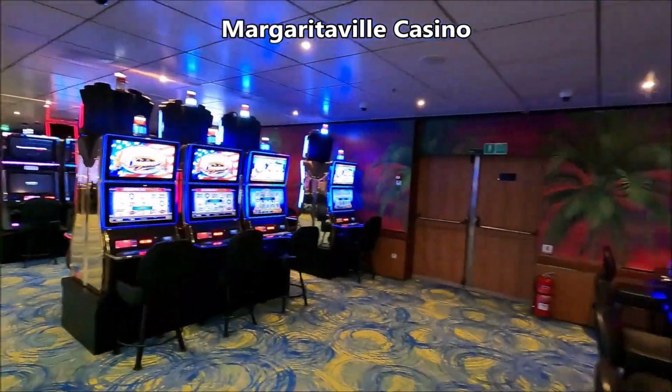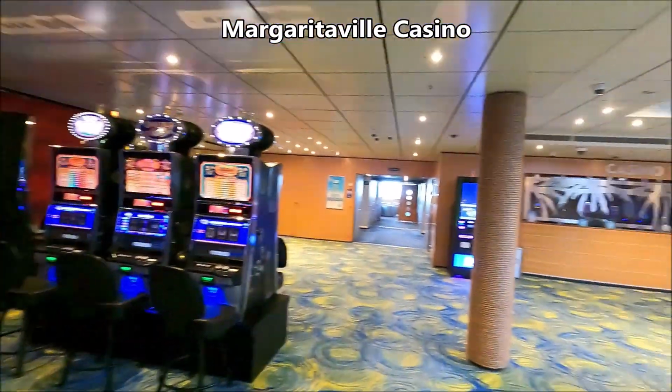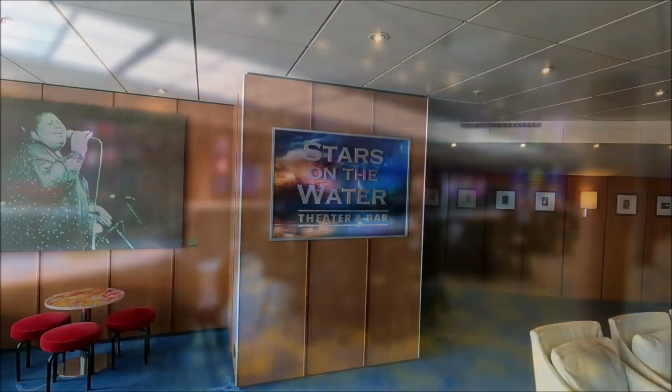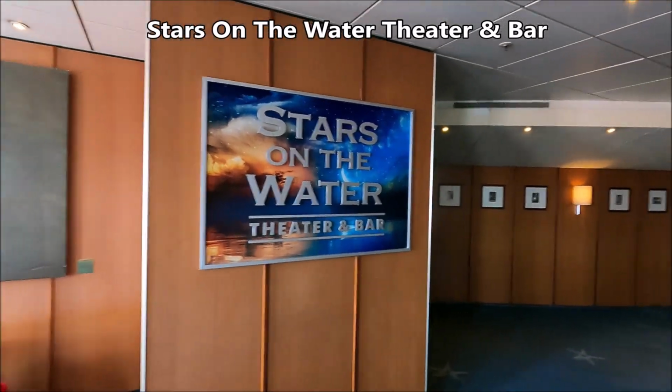So here's the casino area with all the slot machines and the table games that you can play here on the Margaritaville cruise line. So here's their Stars on the Water theater and bar.